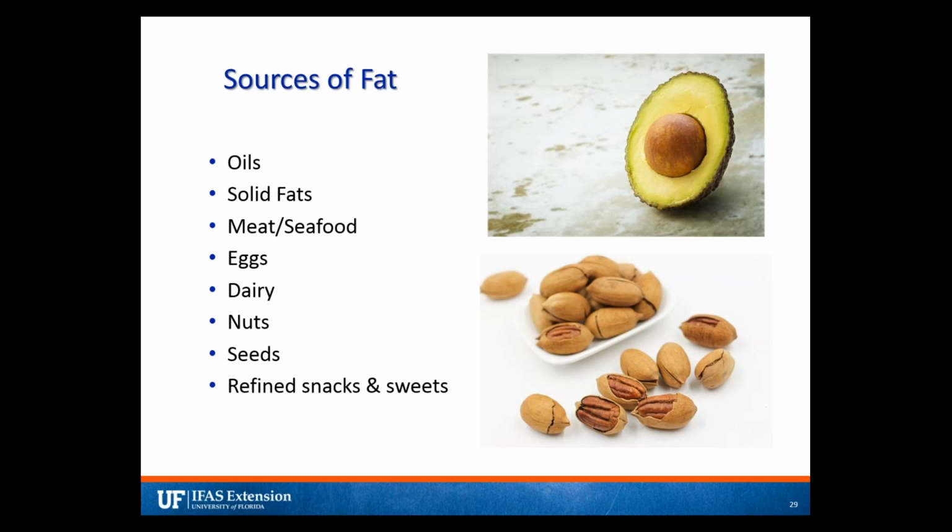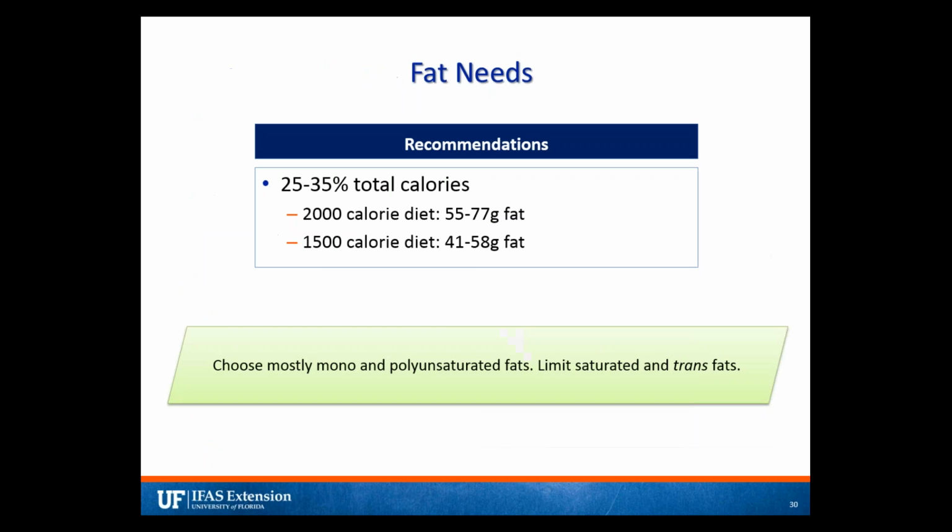So sources of fat. Fat's pretty much oils, solid fat, but it's also found in meat and seafood, if you're eating a whole egg or full-fat dairy, nuts and seeds, as well as refined snacks and sweets, just like the carbohydrates. And how much fat do we need? This, again, is something that is essential, so we do need to make sure we get enough fat. And we want to get 25 to 35% from our total calories. And of that, we want to choose mostly the monounsaturated and the polyunsaturated fats, and to limit the saturated and trans fats.